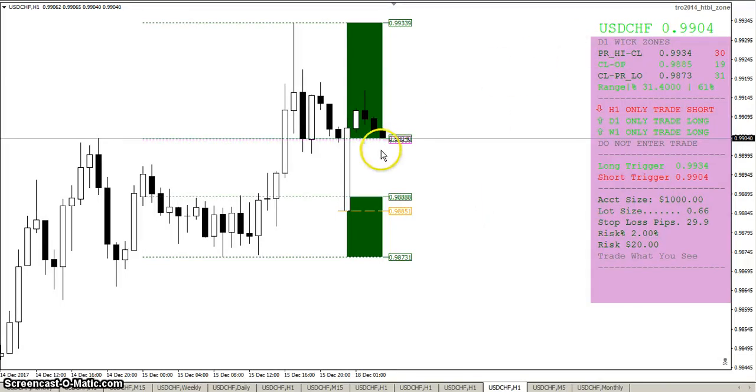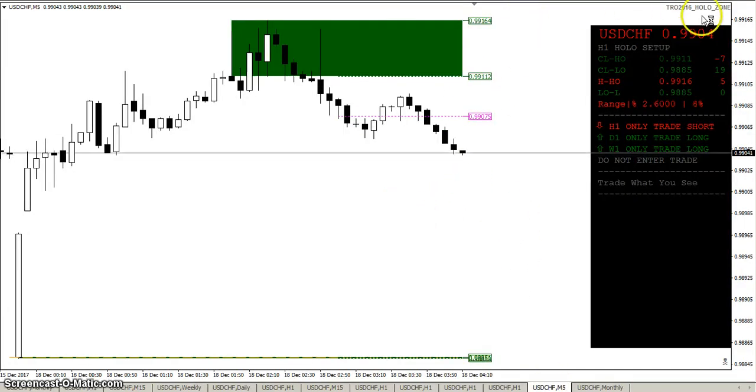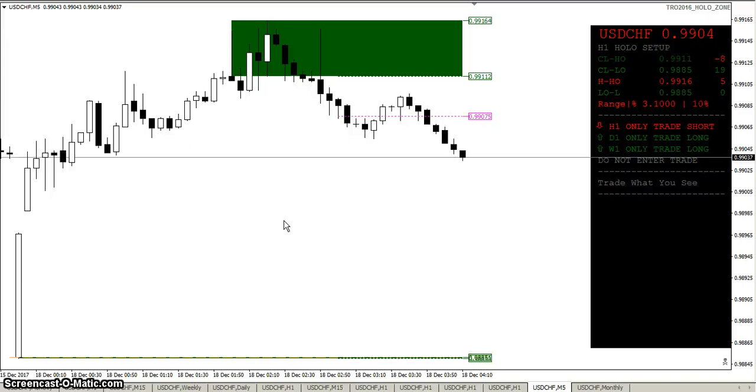And we're looking at the wick zones. Once again, this shows it using the wick zone indicator. The old 2014 still working. And I decided, I forgot all about the holo zone and all these videos. I didn't add this. I didn't have this screen up. I think if you remember my 2016 dashboard, this is one of the trades. Look for the wick zone, the holo zone, ATR zone, buy zone, rat zone, all the zone trades.